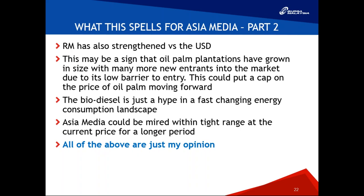Okay, Asia media could be mired within a tight range at its current price for a longer period. Now, what I share with you here is just my opinion. If you believe that it's not happening, you can do more research, or you can point out to me where I've gone wrong, because again, it's an opinion.